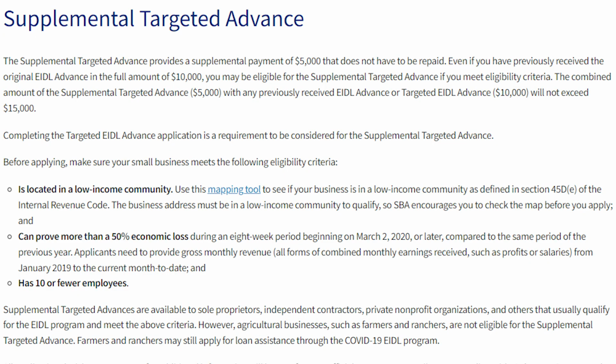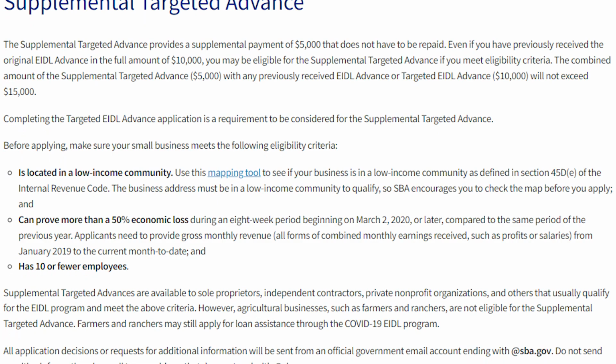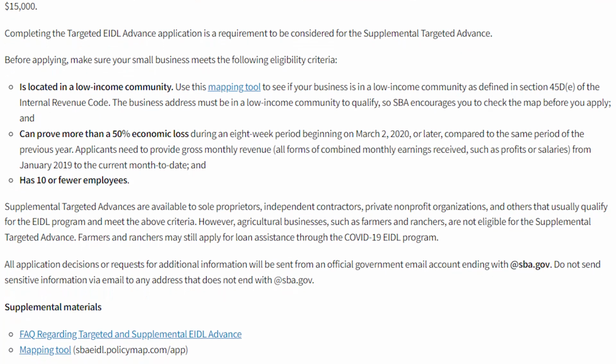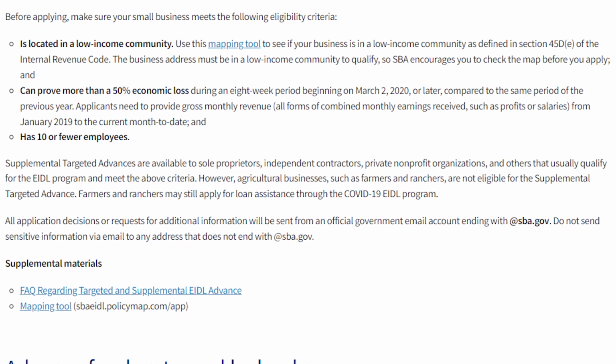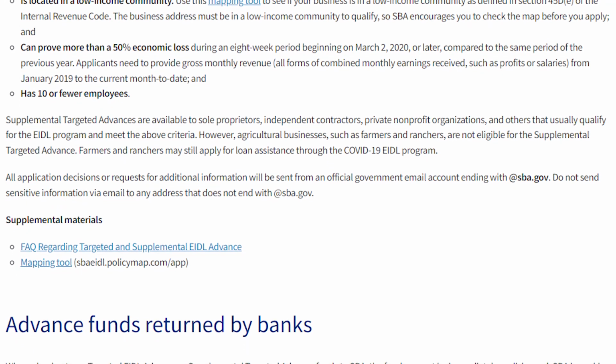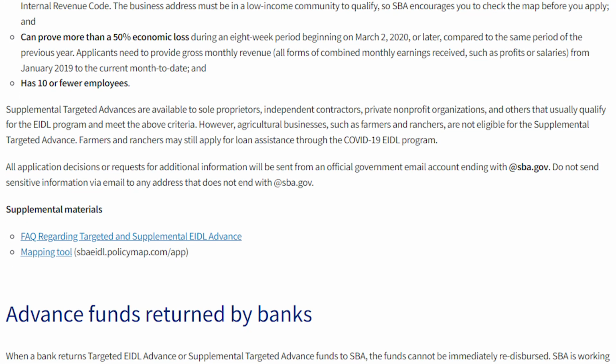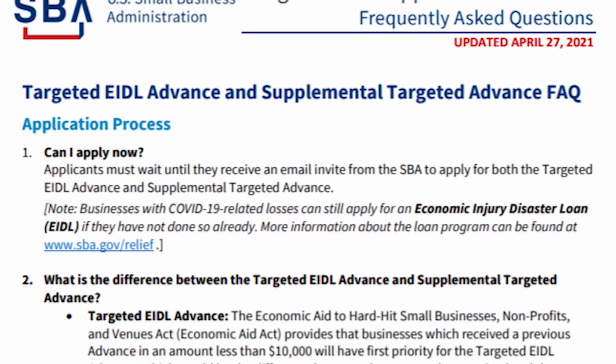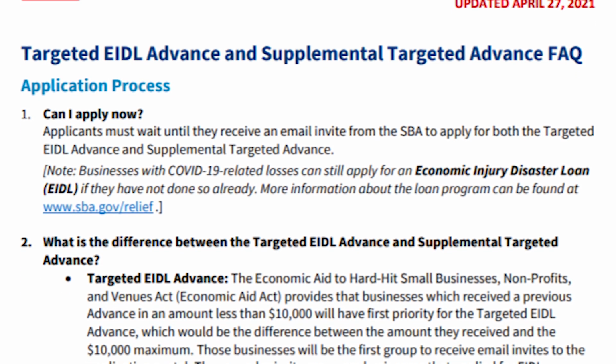So the program that we're really going to be talking about today is essentially the 3rd version of the EIDL program, even more specifically called the Supplemental Targeted Advance Program. Once again, this is a grant that you don't have to pay back. You can keep all of it. This specific program has 3 qualifications, actually very similar to yesterday's program. Essentially, if you are able to qualify for this, they'll be able to give you up to a $5,000 grant, depending on how much money your business or your job, in this case as a self-employed contractor, had, and then how much money you lost as a result of the pandemic.